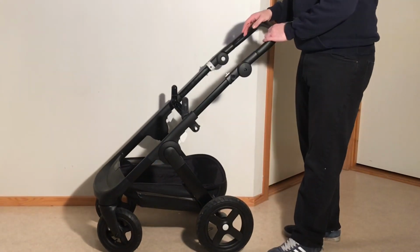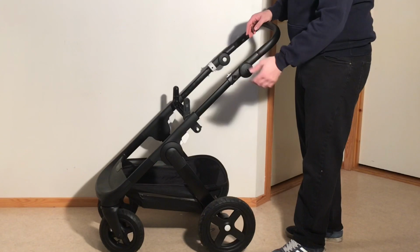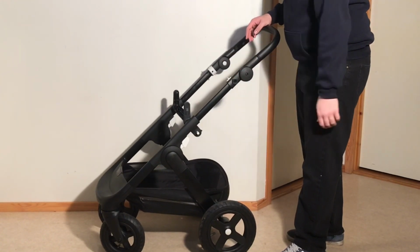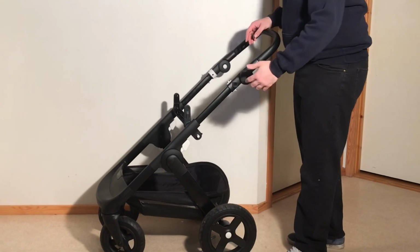Stokke in general does a lot with redesigning the various mechanisms of all of their models, the Trailz included, regularly, not just whenever they release a new version officially. So that means that as it rolls through the production line, all of the mechanisms on the stroller are generally becoming improved.